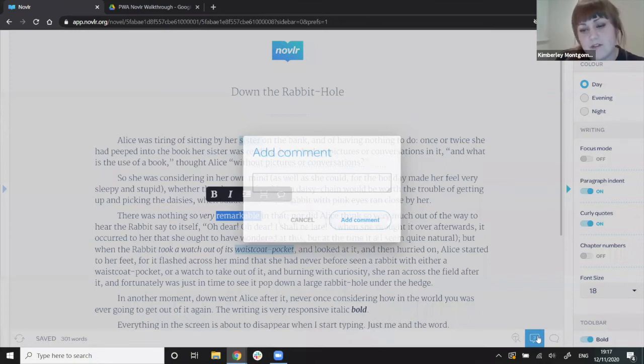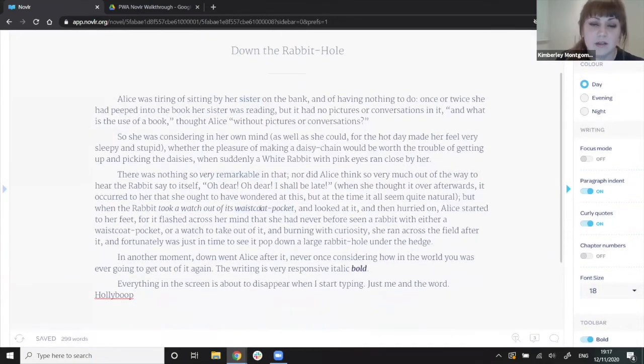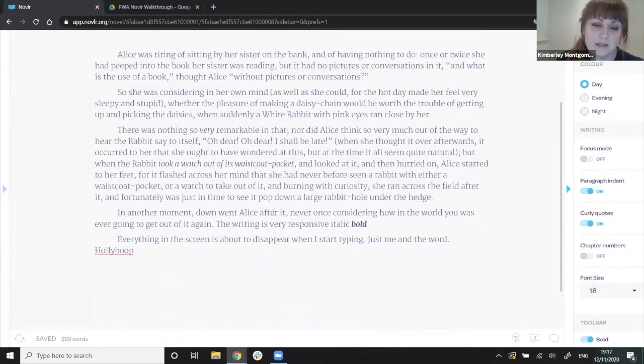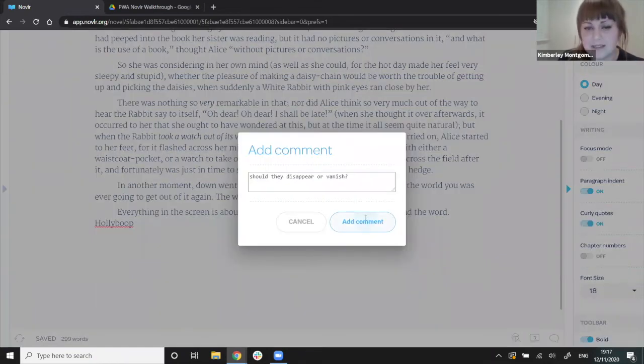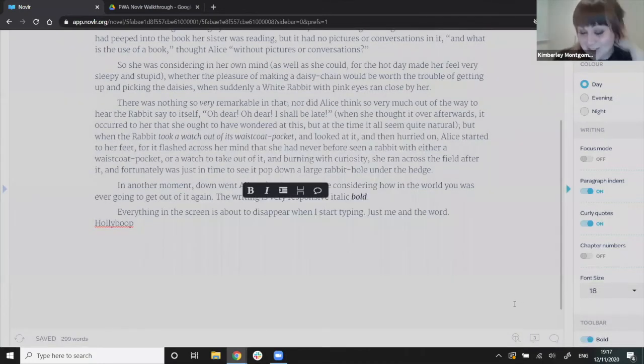So if you have comments switched off and you're in the middle of your writing, you can still add a comment and it will switch the comments on for you. So if you're just writing, and then decide, you know, should they disappear or vanish? And then you can come back to that later and resolve it. So that's commenting. And then once you've done your writing, you've done your proofreading, you've done your commenting, then you're pretty much ready to, you know, export, send it off to somebody.